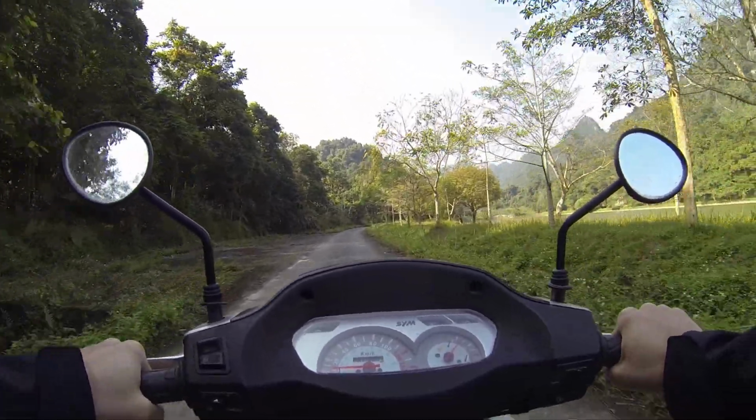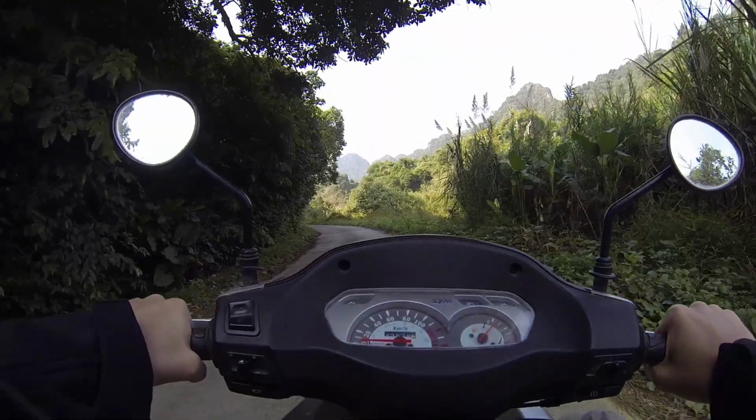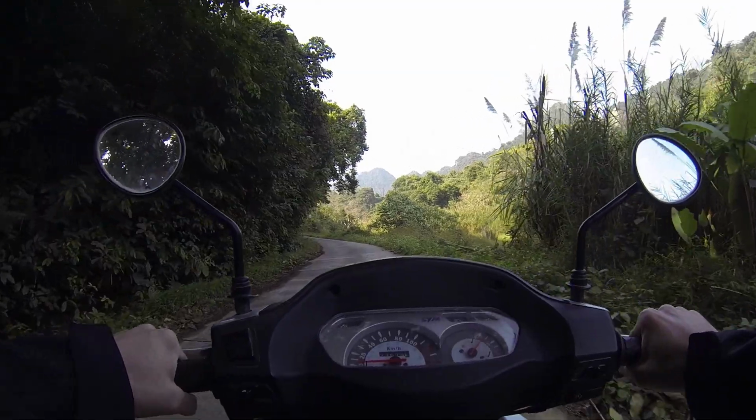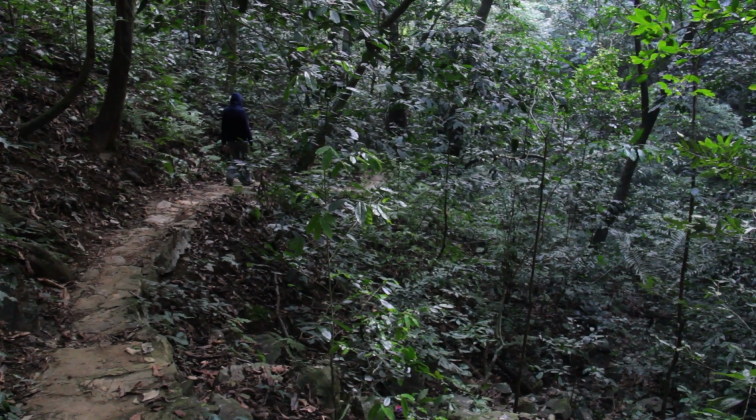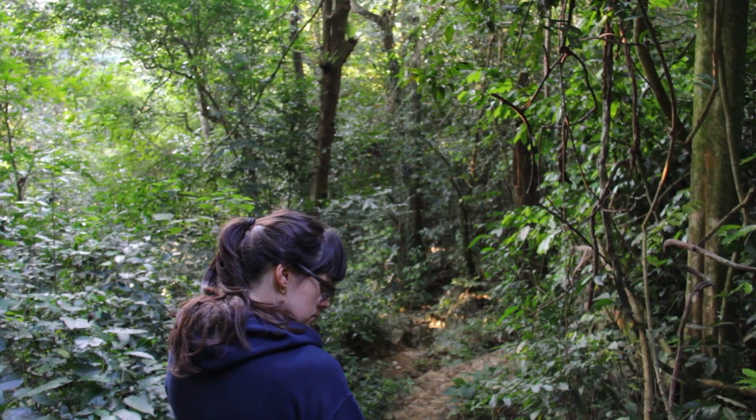To finish off our day, we decided to take the 20-kilometer road that cuts through the park all the way to the end where there's a hiking trail. The trail is called the 1,000-year-old tree loop. It's the best trail that doesn't require a guide.